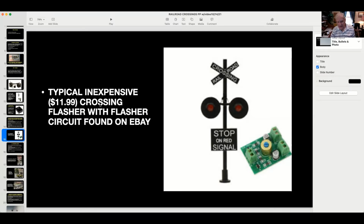They're about $11.99, give or take $1. And usually you get two crossbuck flashers and this little circuit board. You put 12 volts in here, and you hook up your lights to these ends, and that'll start them flashing.